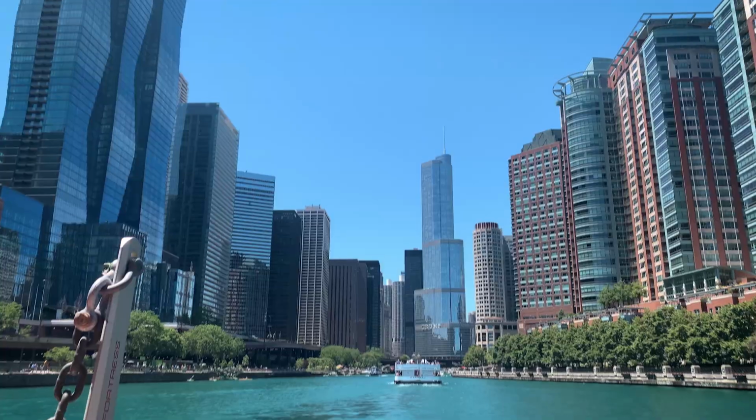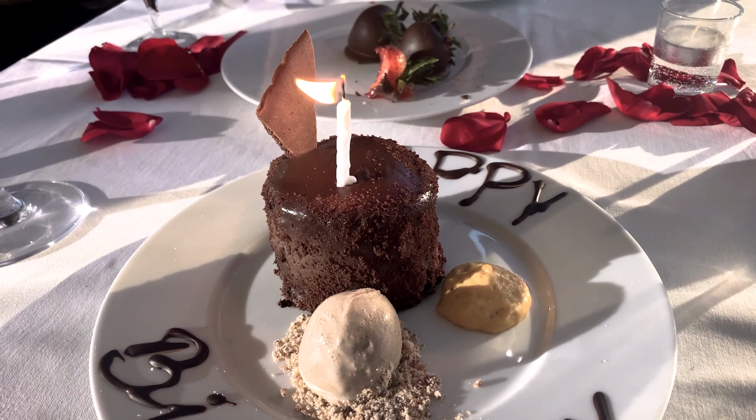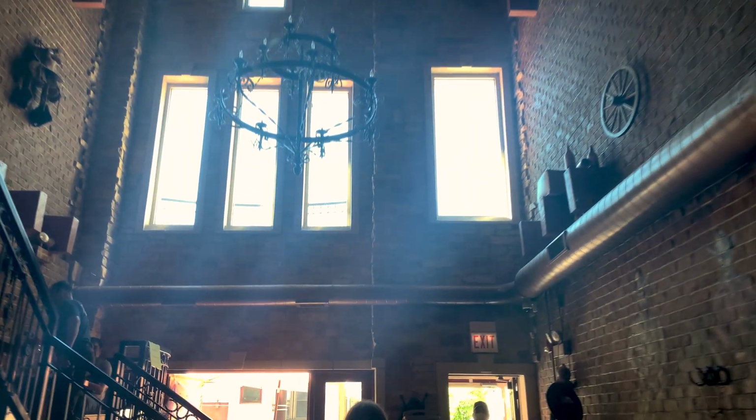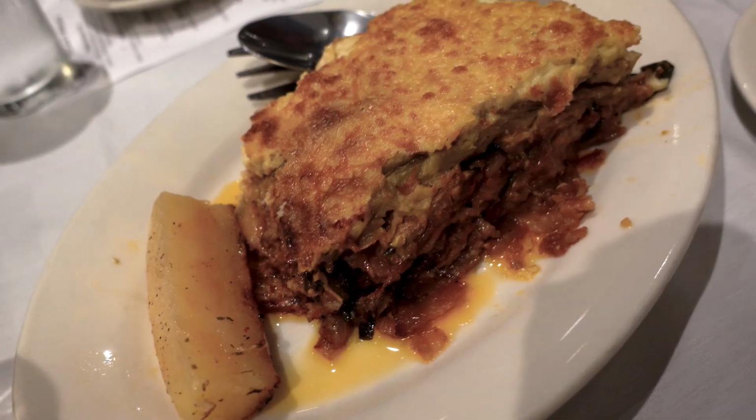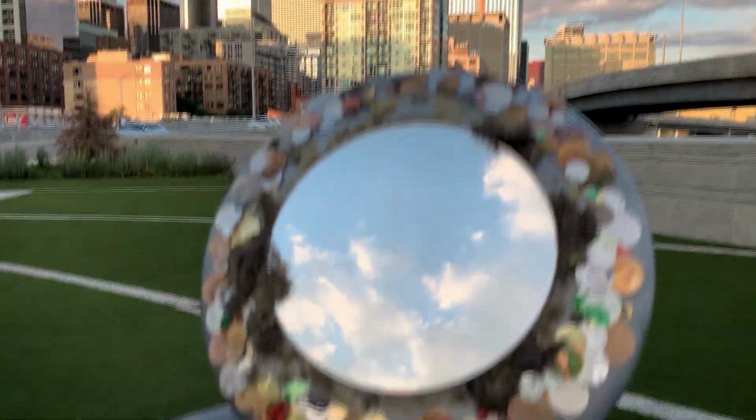Last week we showed you our day of playing tourist in Chicago as we celebrated my birthday. This week we're exploring some of the unique international neighborhoods to try the food and get a taste of the various cultures that came together to create this incredible city.